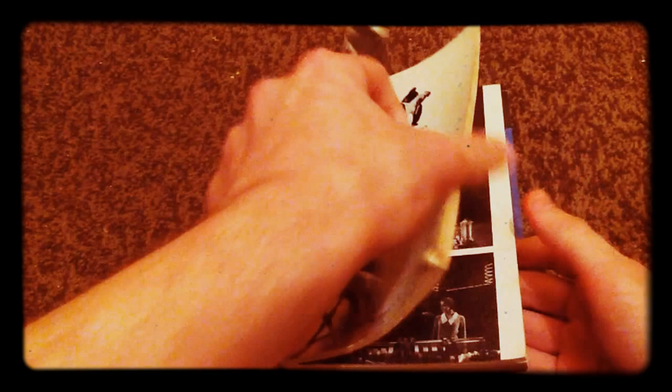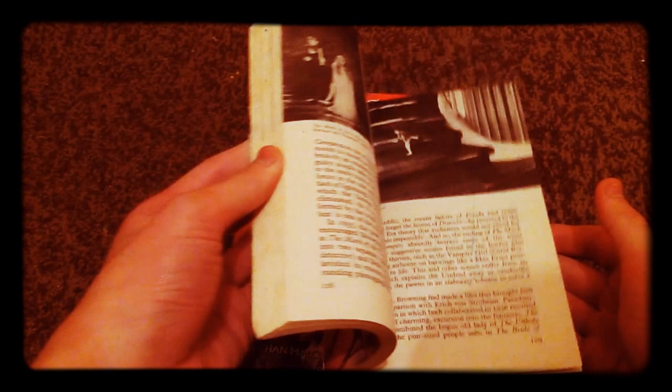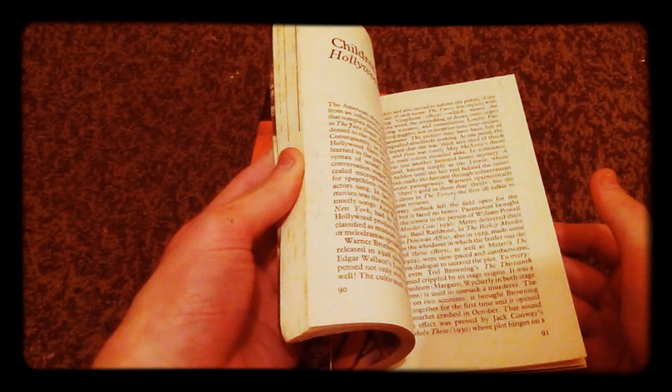There's Metropolis. There's the Golem. See if I can find it. There's a great picture in here of Lon Chaney in London After Midnight. And there's all the makeup for Werewolf of London. But there's a great picture of Lon Chaney in London After Midnight. See if I can find it. It's probably going to be right.